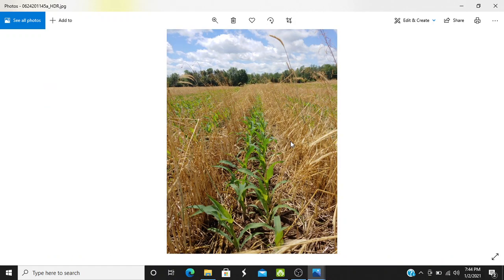So that is corn growing this year in the bio strip till fields. As you can see, healthy corn plants in between tall dead cover crop that had been sprayed off. This was actually during the dry period that I was talking about. So that corn could have used a drink of water, but it was doing okay.